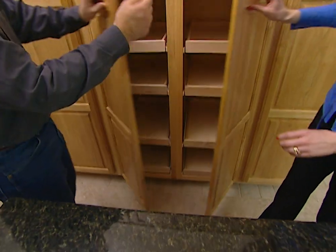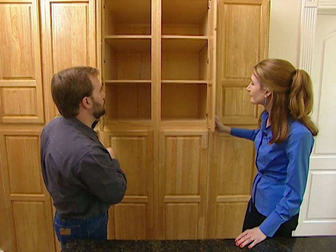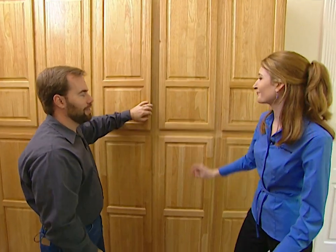Yeah, I love that. And up top, very, very deep storage areas, isn't it? That's great. And again, adjustable shelves. Right. I like that a lot. Tasha, thanks for all the help. Looks great. Thank you very much.